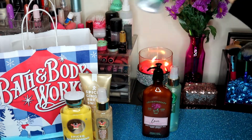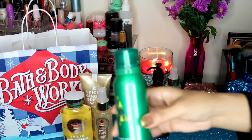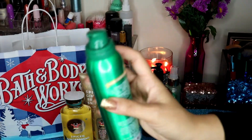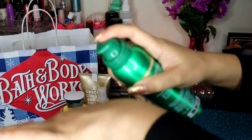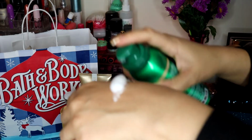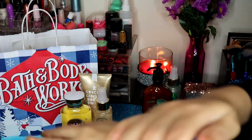Then I got a Vanilla Bean Noel Shimmer Fizz body lotion. I never tried one of these. It looks like mousse, and it comes in a can. See how it comes out? Ooh. Look, it's a foam, but it's a lotion. Ooh, it's very cooling too.